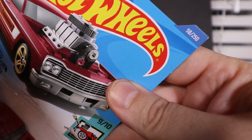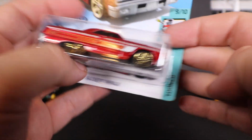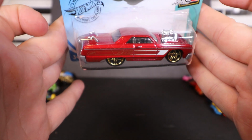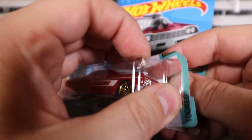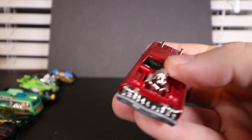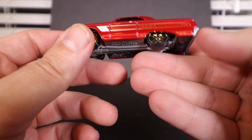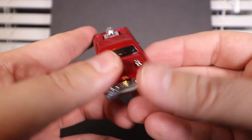Number 58 is the 64 Chevy Impala Tune Series, this time in red. With a big old blown engine coming out of the hood and the exhaust pipes coming out of the trunk.